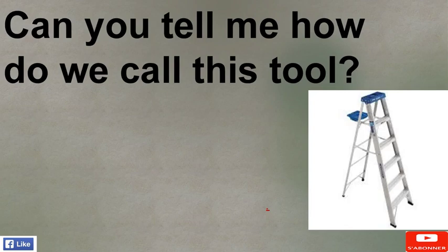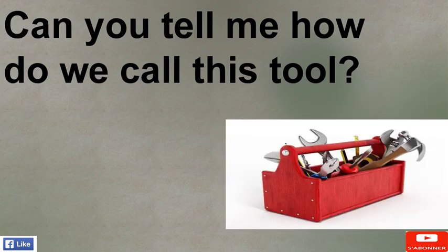What about this one? Do you remember? How do you call this equipment? It's step ladder. Step ladder. Very good. This one? It's a combination of two words. It's toolbox. Toolbox, right. We take the fourth one now.